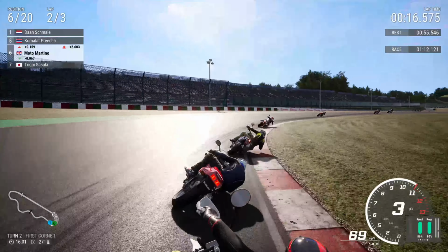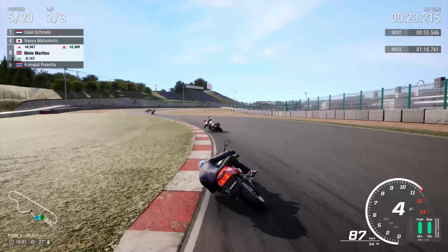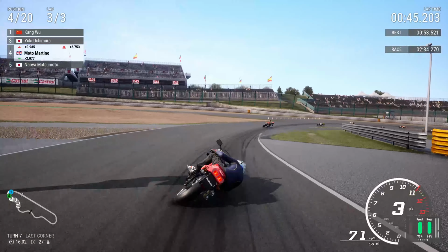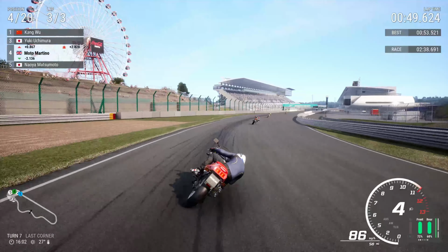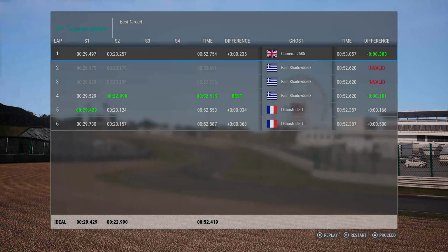I genuinely cannot work out how they're so fast through that first corner. I was absolutely on the door handles, trying to fire it in there, losing the front end left, right and centre, and a Husqvarna 701 was just taking the piss out of me constantly. But we managed to blag our way up to 4th. We never really made any dint in the 3-second gap that the Chinese rider had out the front, and that was about your lot.